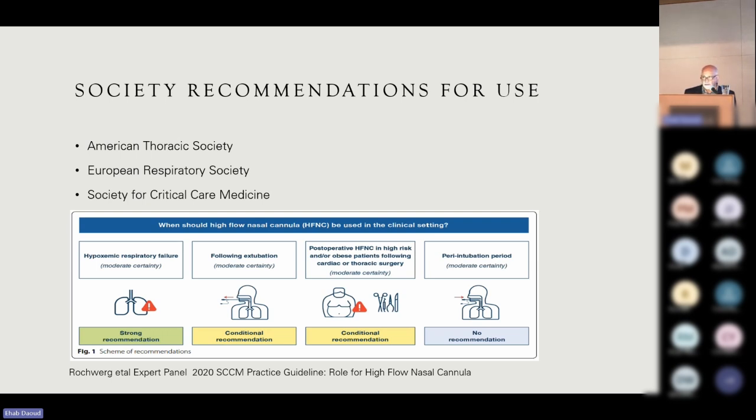We know that the CPR guidance documents now require that we pay attention to the adequacy of cardiac compression, and certainly the application of high flow allows the first responders to do that.